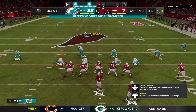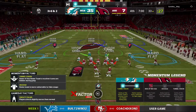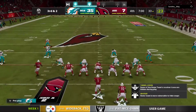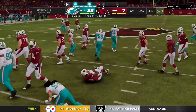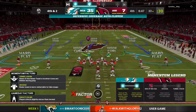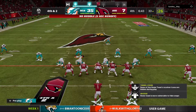The Cardinals on third down. They've converted 3 times in 8 chances. This time they face a 3rd and 2. Here's a give to Mixon. And Mixon not going to get there. Running into a wall here, and they'll stop him short. No gain on the play. It's 4th down.